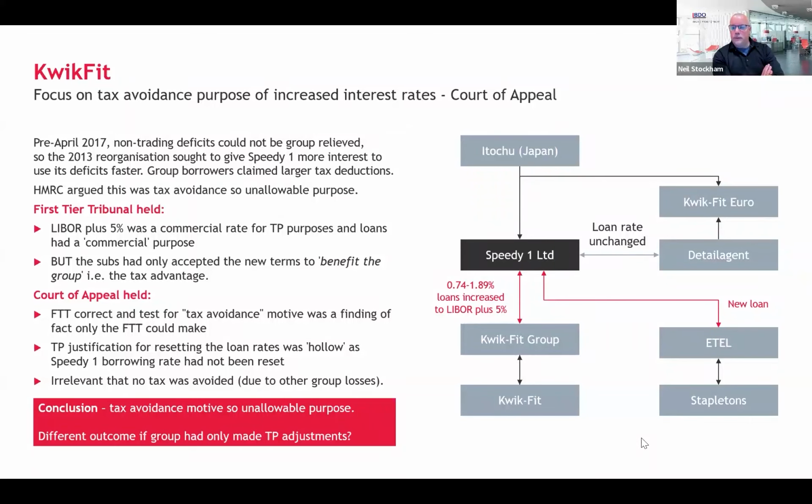So Itochu and the group advisors looked at that and thought, actually, yes, we've got some tax shelter here. How can we reorganize our debts to make use of those losses for the benefit of the group? So they did a number of things. The first thing is the existing loans that Speedy One had lent to other group members. They decided they were going to increase the interest rate on those loans from somewhere in the region of 1% or 1.9% up to LIBOR +5, which they argued was a commercial rate at that time. So loans out from Speedy One, they made that adjustment.